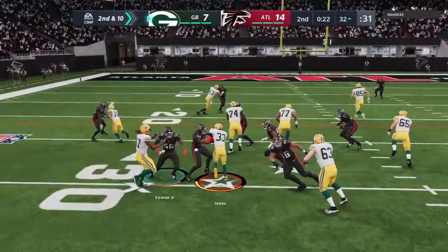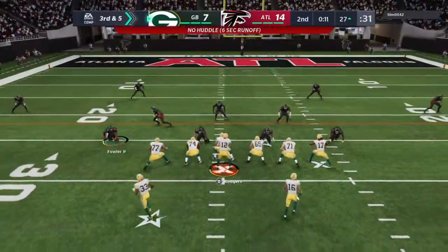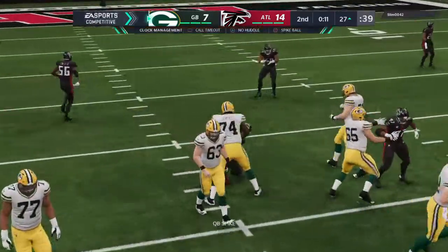On second down, it's Jones. And he'll be brought down at the 27-yard line. 5 yards. Now it's 3rd and 5.